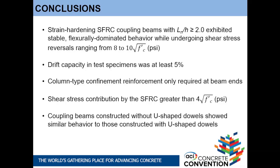We only needed column type confinement reinforcement at the ends rather than over the entire coupling beam as you require for diagonal reinforced coupling beams. As I just mentioned, we can rely on a contribution of the fiber concrete to shear, the so-called Vc term, for use in the middle regions of the coupling beam, which was 4 root of f'c.